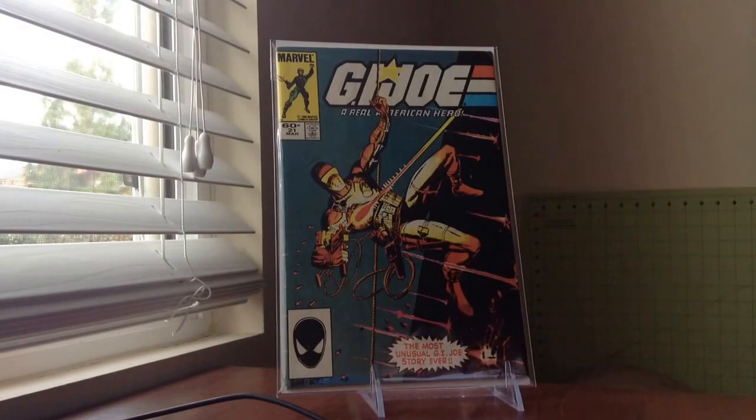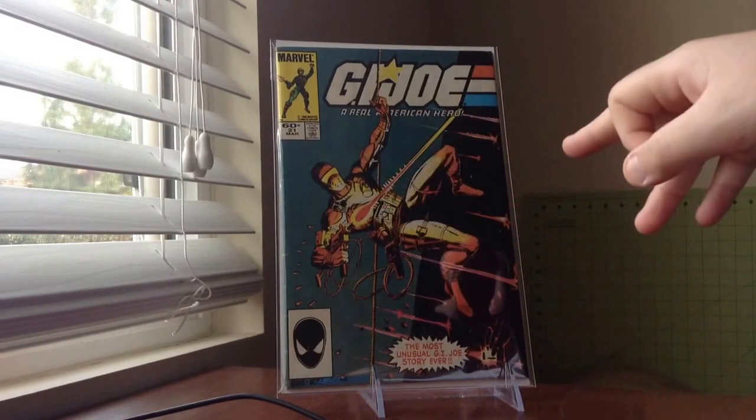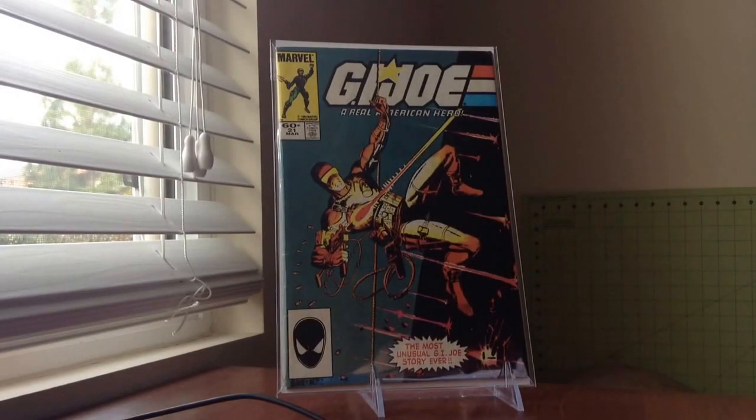G.I. Joe #21. Third printing. It is now my second third print, and of course my first print. First appearance Storm Shadow. You all know.